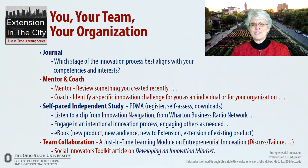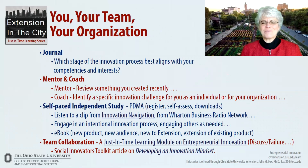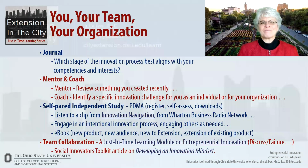and as a team, enjoy this learning module and discuss what it's like in your environment to experience failure. Is it rewarded, not just encouraged or tolerated? What does it look like, and how can you create that environment together where you can have that continuous cycle of innovation and that balanced approach to your portfolio?